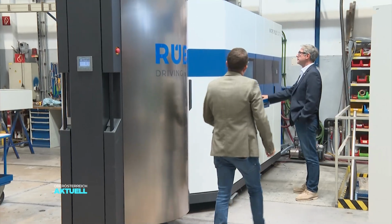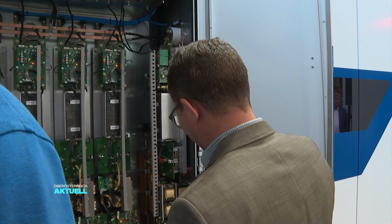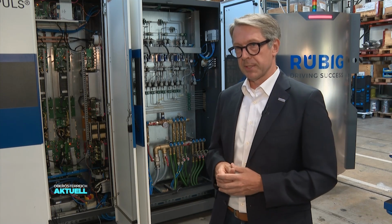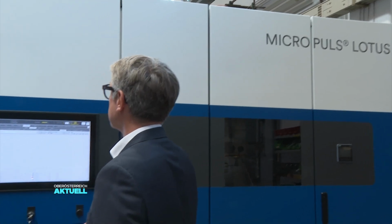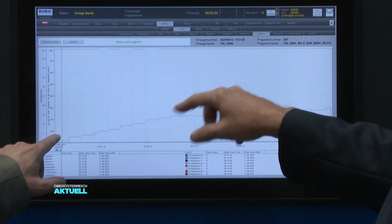The heart of the new system is the power electronics. This is truly a very important component within this system because via these power electronics, plasmas are produced via which coating takes place. The high vacuum reaction chamber is basically where the hardening process occurs, be it either for wear or corrosion protection. The technology is not new, but RUBIG tailors the systems precisely to the needs of the customers.